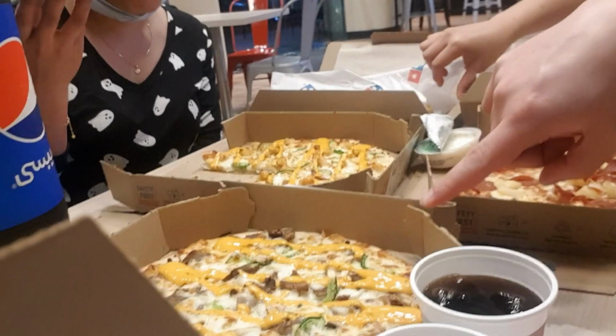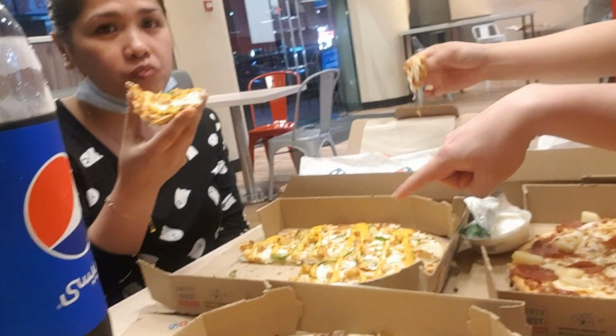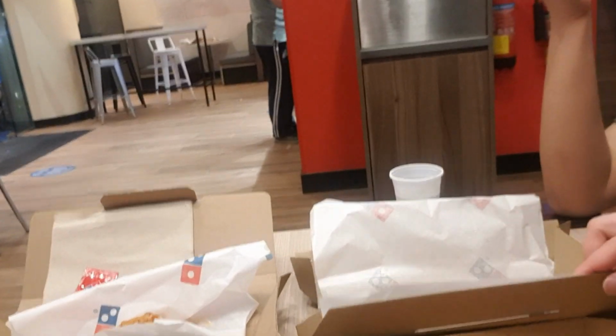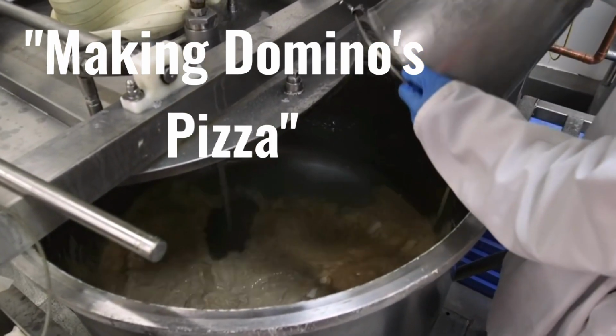Pili steak, this one. And what's this? Chicken. Dynamite chicken. With, what's this? Chicken poppers. And wedges. So, come and join our party. Birthday party of Piki Bakani. Making Domino's pizza.